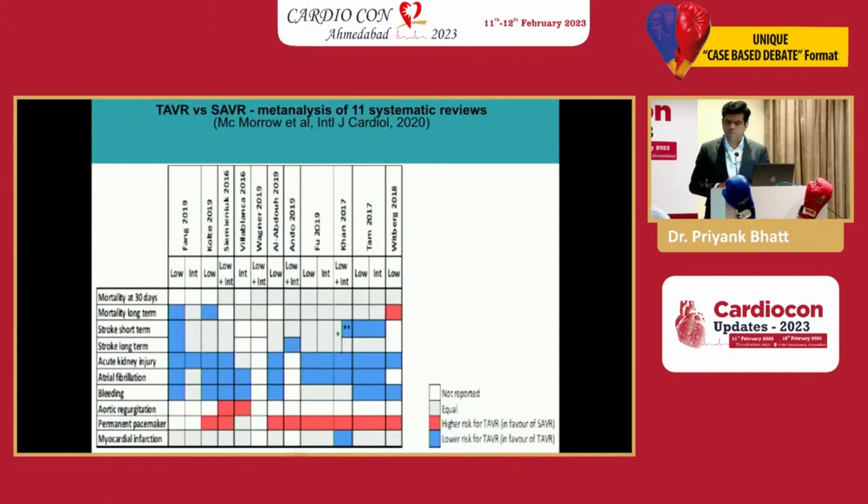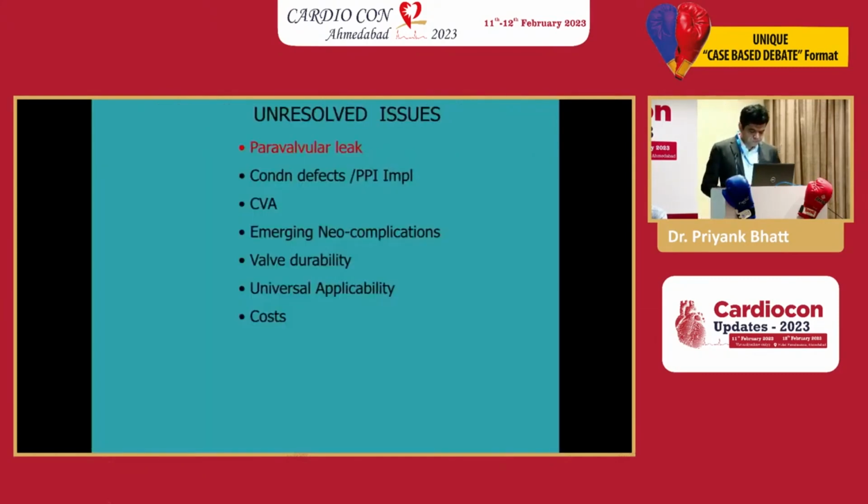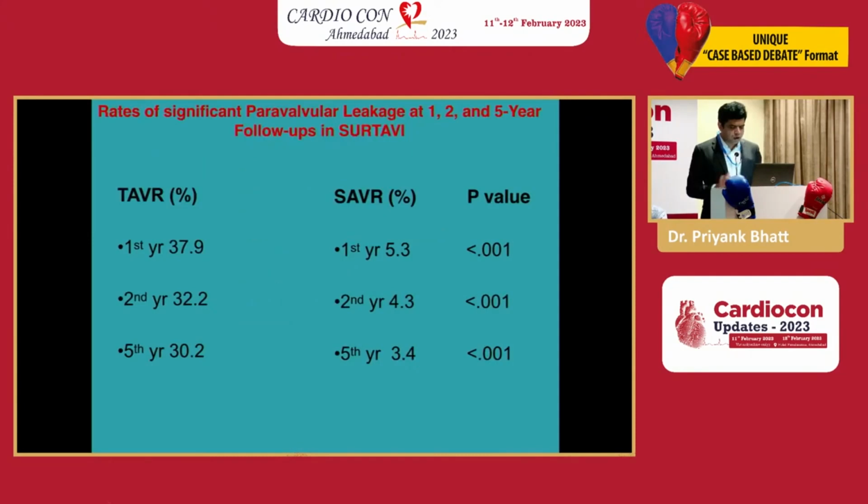This is just a symbolic slide, a review of a meta-analysis of 11 articles. Different studies, and some are clear-cut indications for TAVI, some are clear-cut indications for SAVR, and then there are some gray areas. One important factor about TAVI is paravalvular leak.